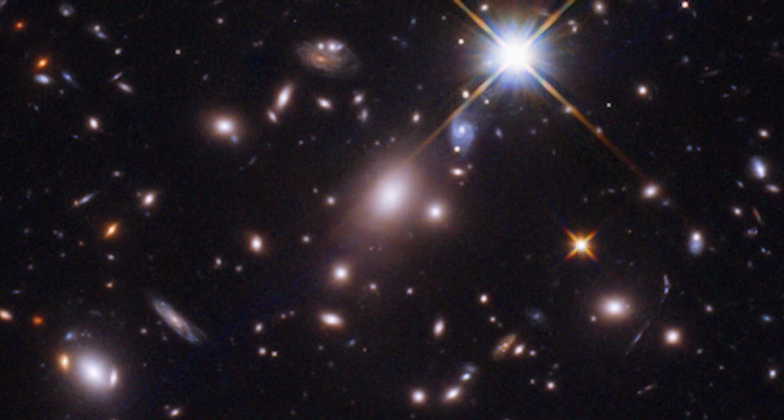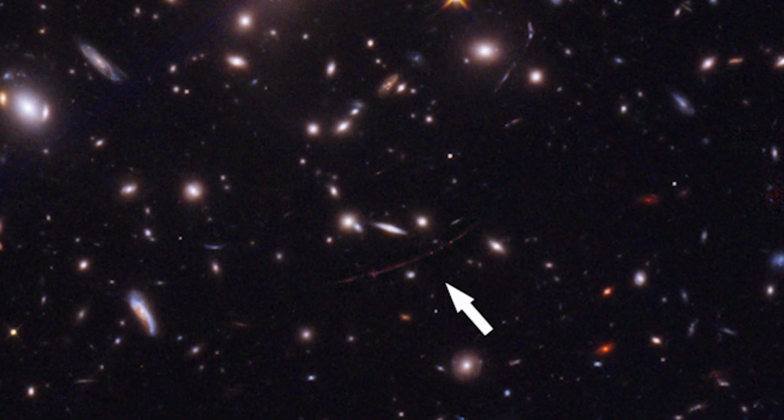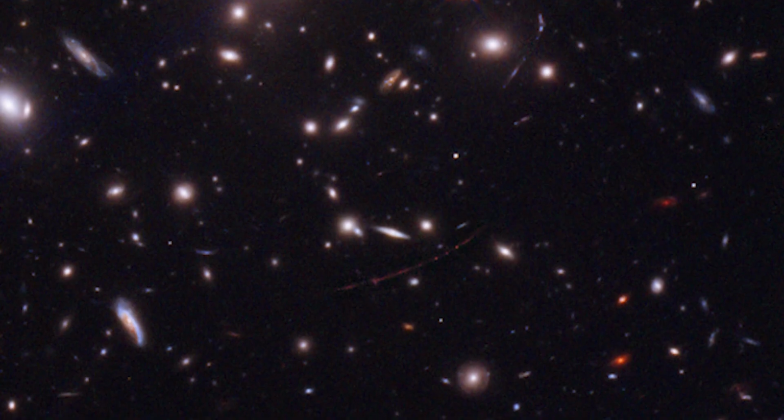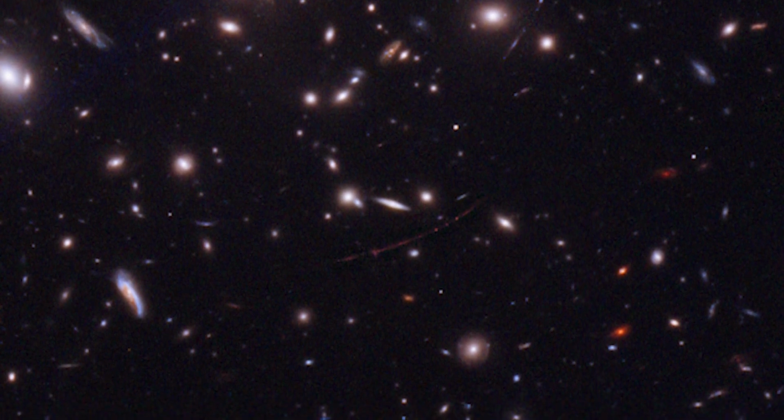The original image looks like this. Here you can see all of these fuzzy yellow galaxies around here form a pretty clear cluster. You can still see this faint red arc down here at the bottom, and that was what piqued our interest originally. Anything that's that red is going to be at a very high redshift, which means it's very early in the universe. So that was why we first got interested.